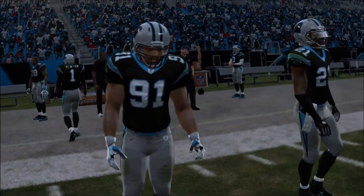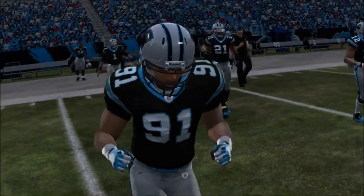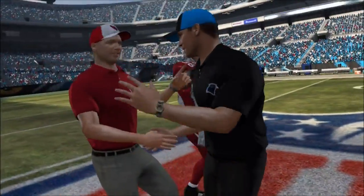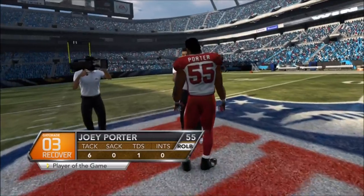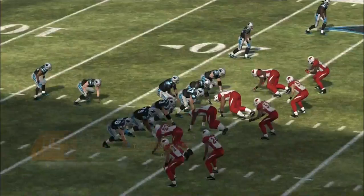Player of the game, I believe, is Joey Porter. That's the end of this one. The game's top plays and stats are next. And let's take a look at the Gatorade. Yep, player of the game, Joey Porter, 6 tackles and 1 fumble recovery for a touchdown.